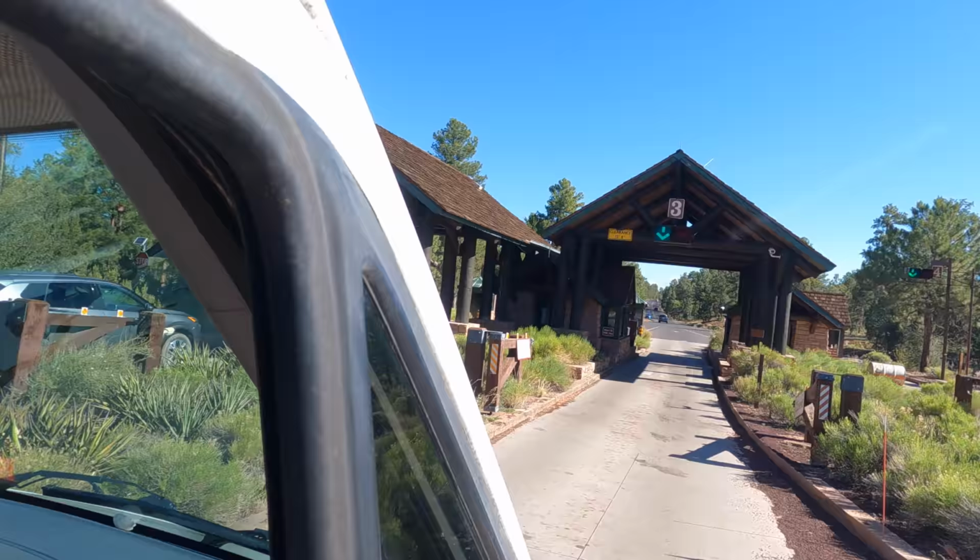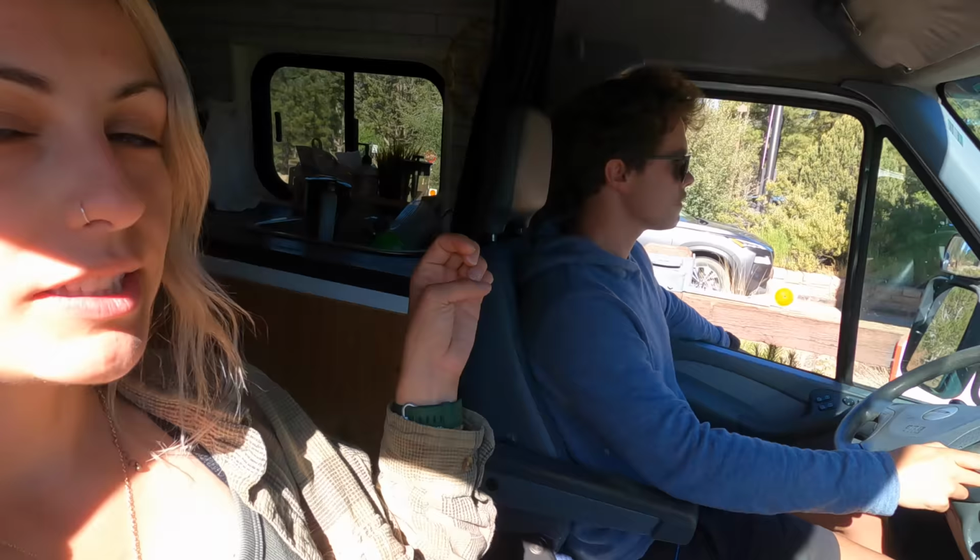All right, we're about to go in the park, and of course it's free because we have our National Parks Pass. Not too much traffic. Today's a Thursday and it's about 8 o'clock, so yay, we're so excited.